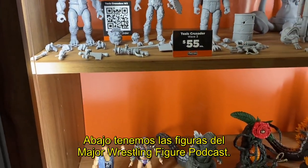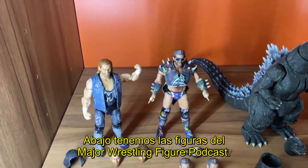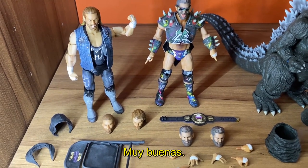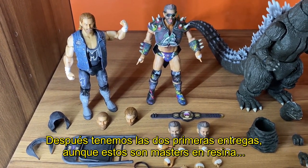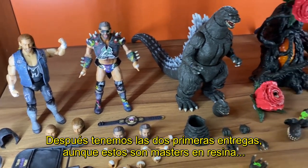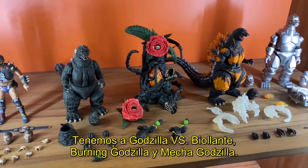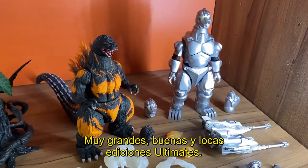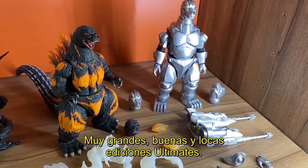Yeah. Below that, we have the new Major Wrestling Podcast figures. So we have Matt Cardona and Brian Myers. These are really cool. And then we have the first two waves. These are just resin masters, but the first two waves of Godzilla Ultimate. So we have Godzilla versus Biollante and Burning Godzilla and Mechagodzilla. So really big, super cool, crazy Ultimates.